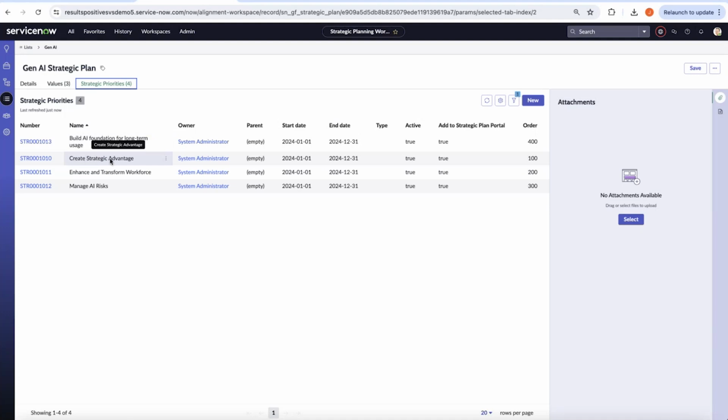We want to create a strategic advantage. We need to enhance and transform the workforce. We talk about process. We talk about people. So we know that's a big component there. And we need to manage our risks, right?